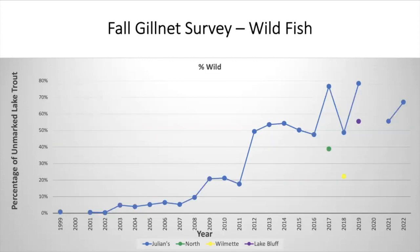And in wild fish, we're also seeing an increase. It started earlier out on the reefs, maybe 2008. And then we peaked at about 80 fish in '17 and '19. We're down around 50 to 75% of our sample being wild. So there's a lot of natural reproduction going on in our water.